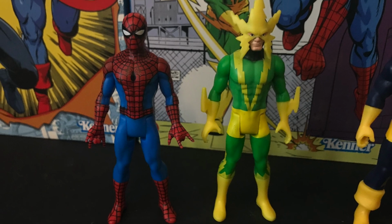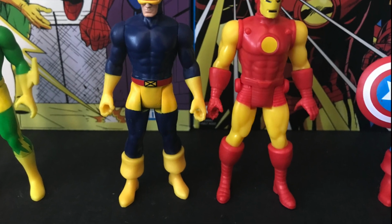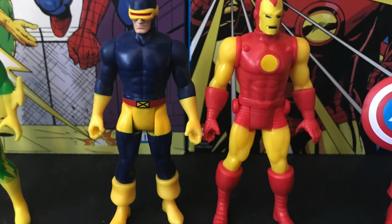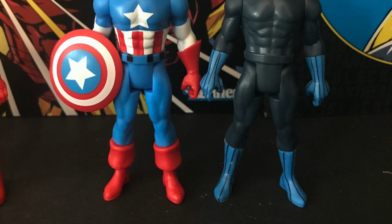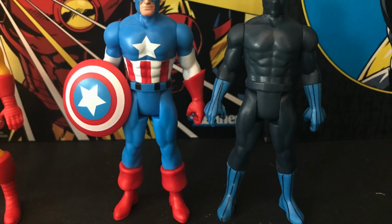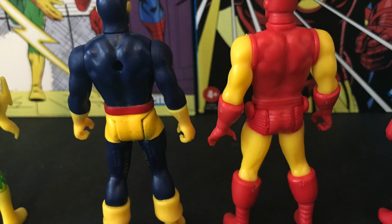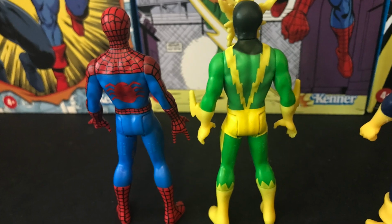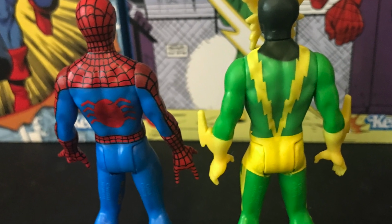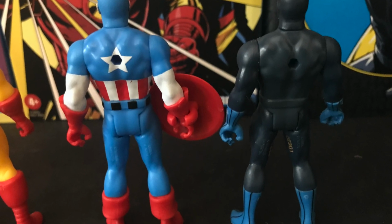They're fun little figures. If you are a huge fan of articulation and new figures and they have to do every little yoga pose that you could think of, these are not going to be for you. But if you can appreciate 5 points of articulation, these actually have 7, right? These are interesting. They even have little holes on the back, which I'm assuming for later figures, depending on which one you get, like Cap and Black Panther have, Spider-Man doesn't. So, interesting to see what they will do.